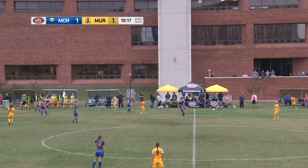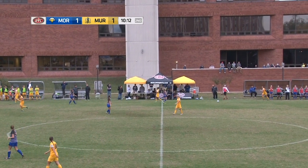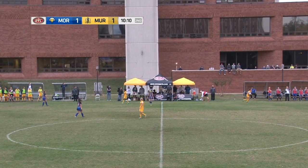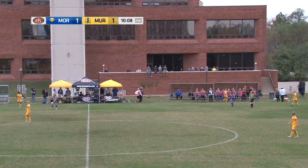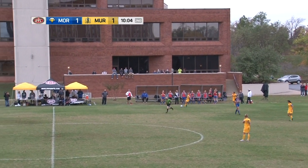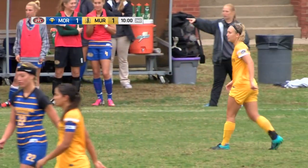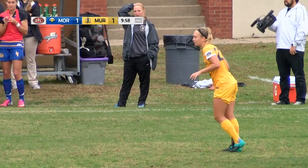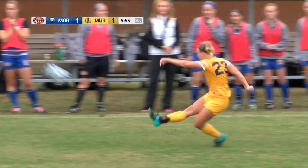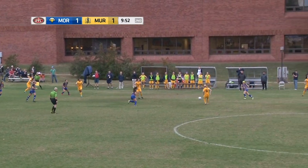And now the referee's calling it back as the throw in was taken too early, or it was actually a free kick. Wow. I don't know if anybody knows what's going on. Oh, there we go. We got a free kick. Okay. Kick will be taken by Critcher. Critcher with a long kick over to White.